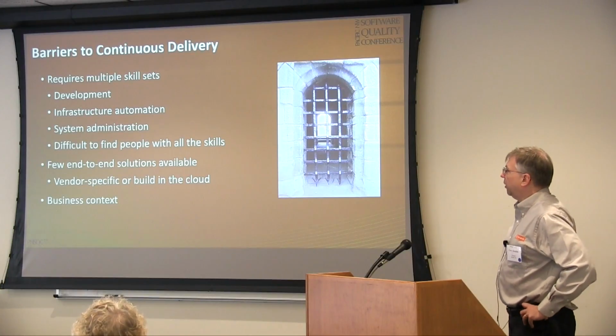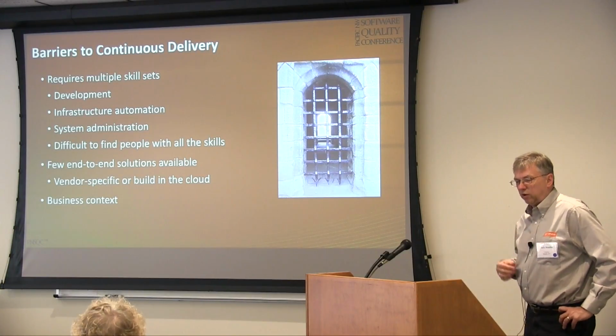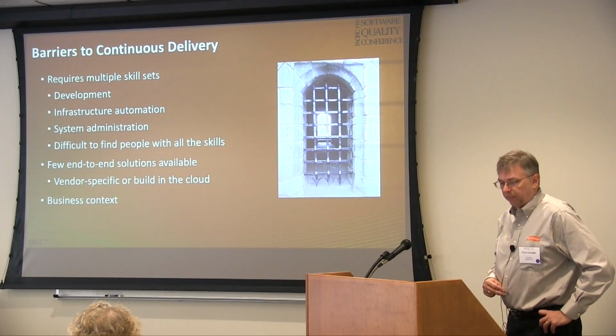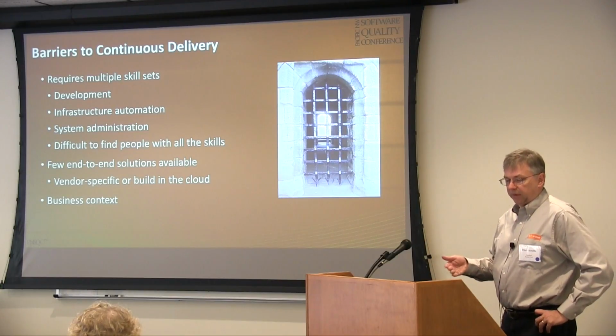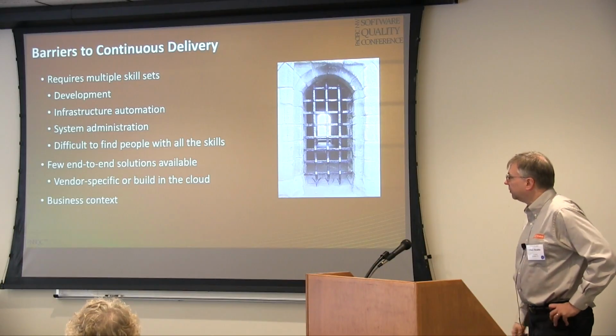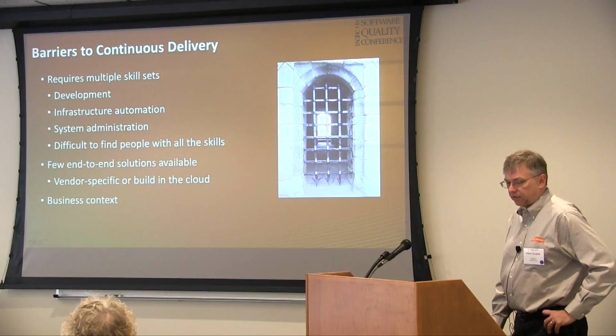Right, what are some barriers to continuous delivery? Let's say you're in an organization that knows it needs to go faster and wants to go faster. What are some of the things that might stop you from doing that? Well, one thing is that doing continuous delivery really requires multiple skill sets.